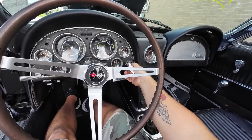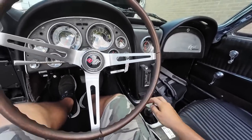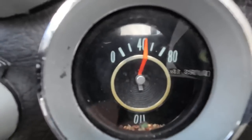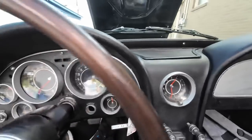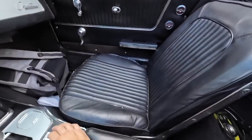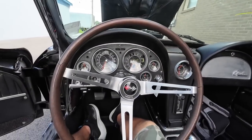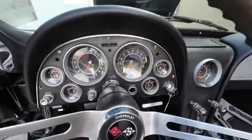This one here. Oil pressure gauge is not moving at all either. I did notice this one floods out when you cut it off, so you do have to put the gas pedal to the floor and get her started. Maybe the needle's sticking or something. But man, she sounds good and she's been running good, so it's just when you cut her off.